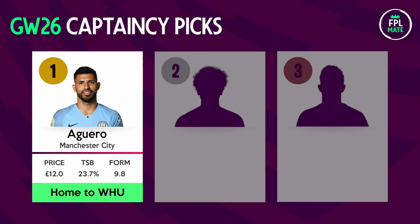The scariest thing about captaining Aguero is always the rotation risk, but with a 2-week break for City's next game, and with the injuries to Sterling, this could see Jesus shifted to the left of Man City's front line, leaving Aguero as the only option up top. It looks like Aguero is going to be the defining player this game week.